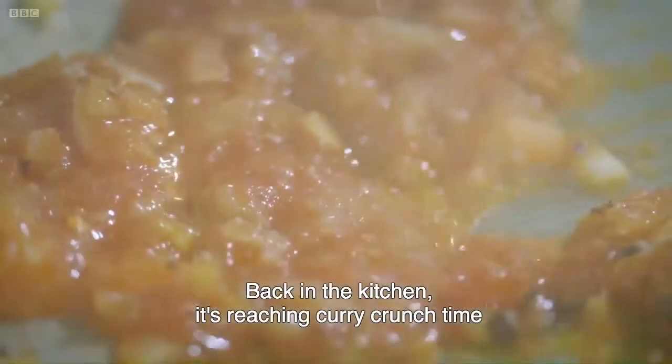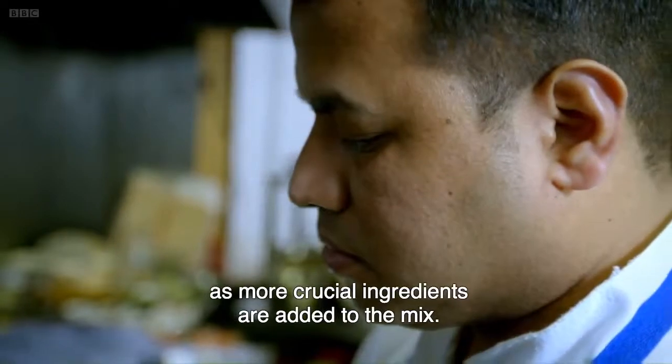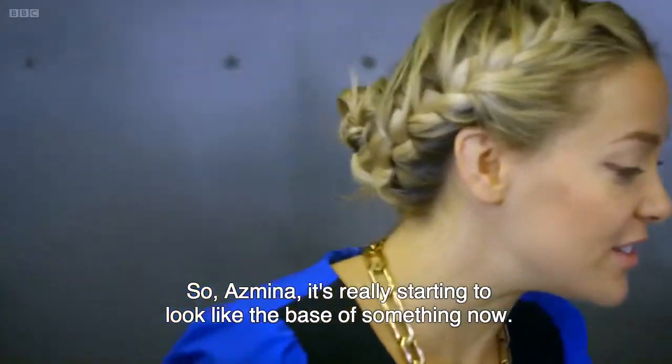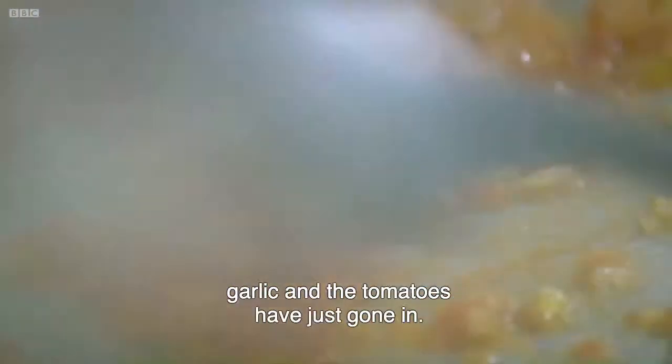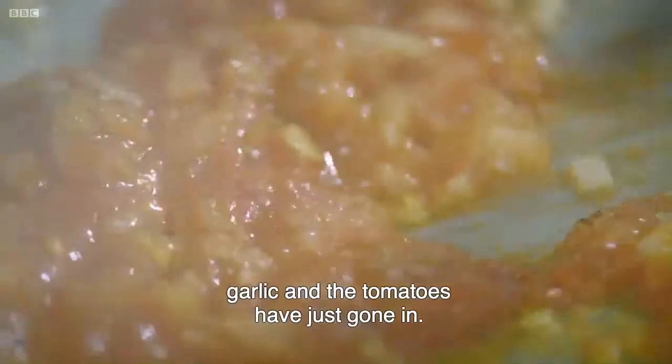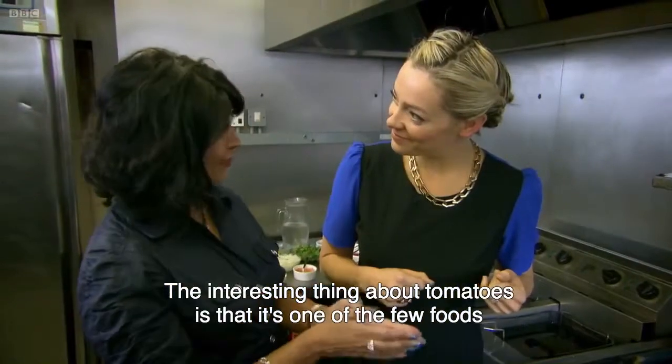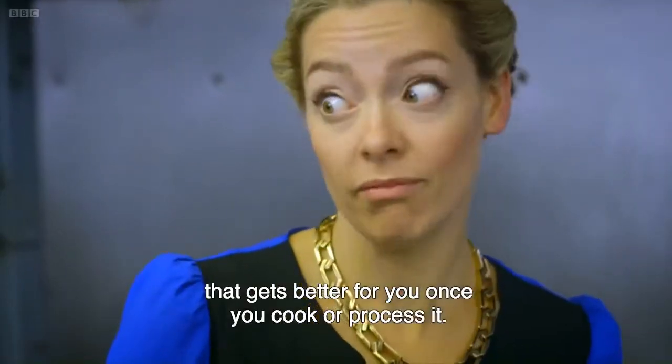Back in the kitchen, it's reaching curry crunch time as more crucial ingredients are added to the mix. So Azmina, it's really starting to look like the base of something now. Your cumin, your onions, your ginger, garlic, and the tomatoes have just gone in. Interesting about tomatoes is that it's one of the few foods that gets better for you once you cook or process it.